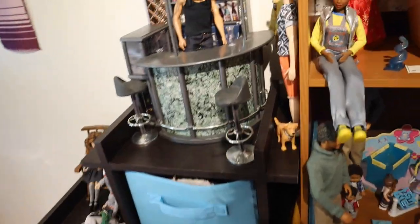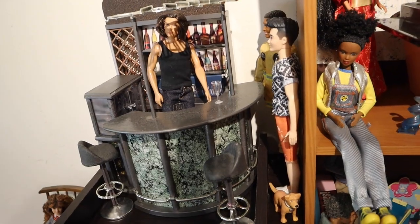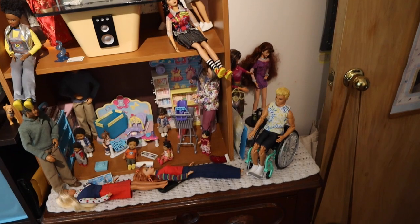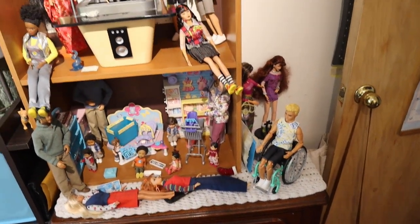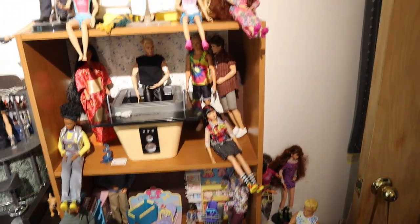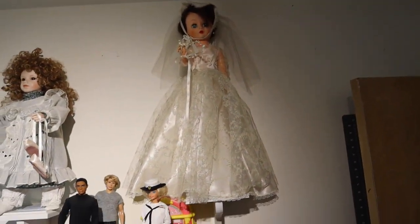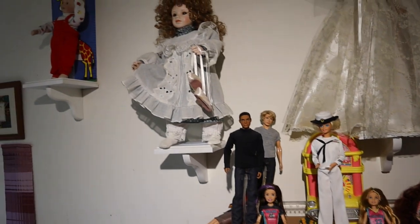And of course, Barbie and her boyfriends are old enough to go to the bar, so there they are. Some more of the Barbie collection. Not to mention a few other dolls up prominently on the wall.